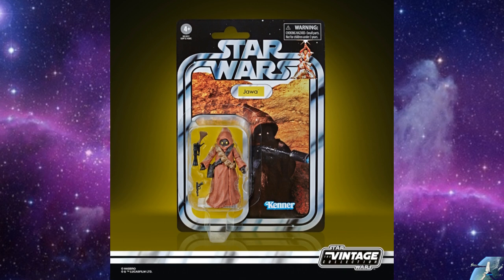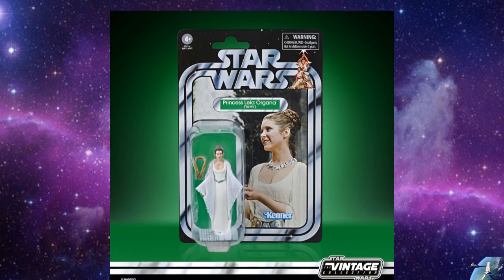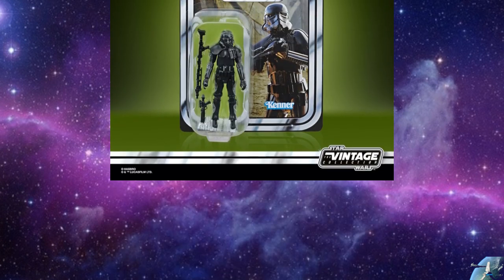I do like this Jawa on the card. It looks cool. It's just something that we like. I mean, I would have liked a vinyl cape, if you know what I mean, but no ceremony. Leia, she looks good. This isn't the first one we've gotten of her, but it's the first one we've gotten in the Vintage Collection. Hasbro's going to milk the Vintage Collection for all they can, because they've realized that that's pretty much all that sells. It sells more than like 4 figures.